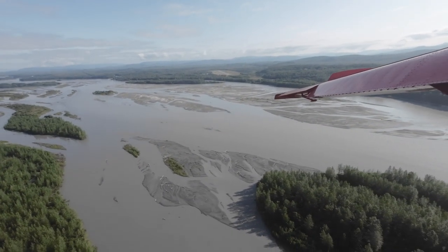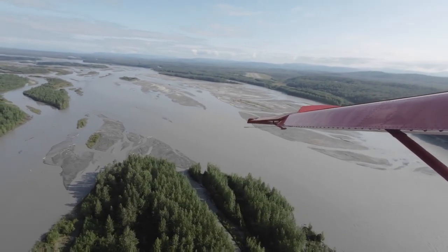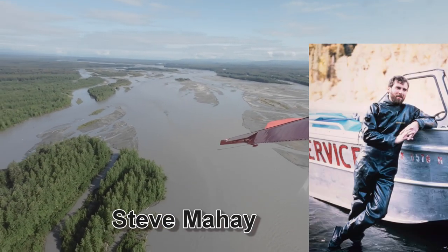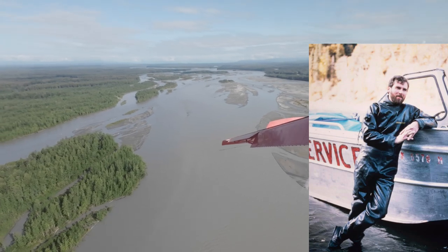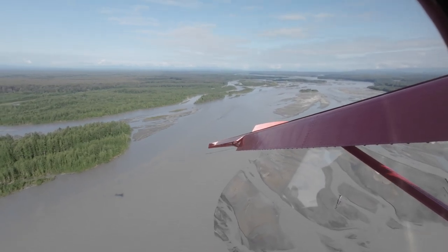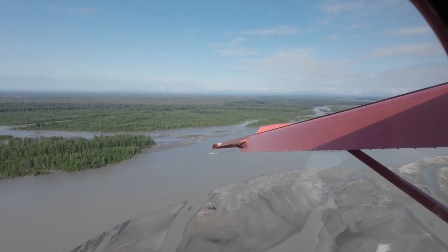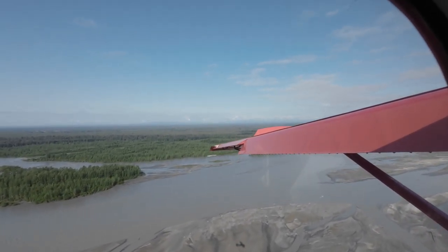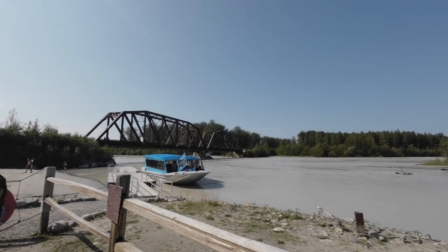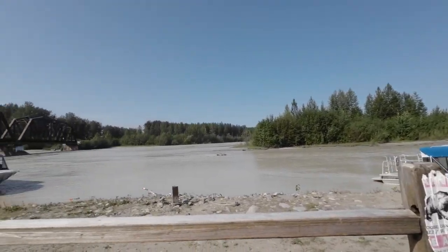The rivers are huge, and there is so much glacial water in Alaska. In the 1970s, living off-grid along the river with his wife, Steve Mahay was the only one brave enough to navigate a boat into town from a homestead. He became an expert in navigating these swift, shallow, and ever-changing mazes of waterways. He soon found a business opportunity ferrying fishermen and fellow homesteaders. And today, the Mahay family has 6 jet boats and does exhilarating river tours out of Talkeetna.